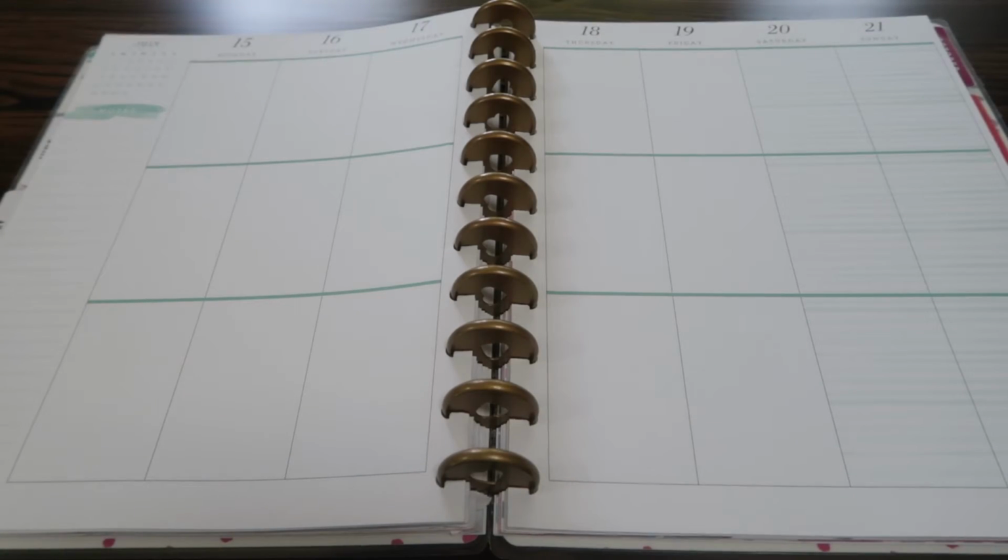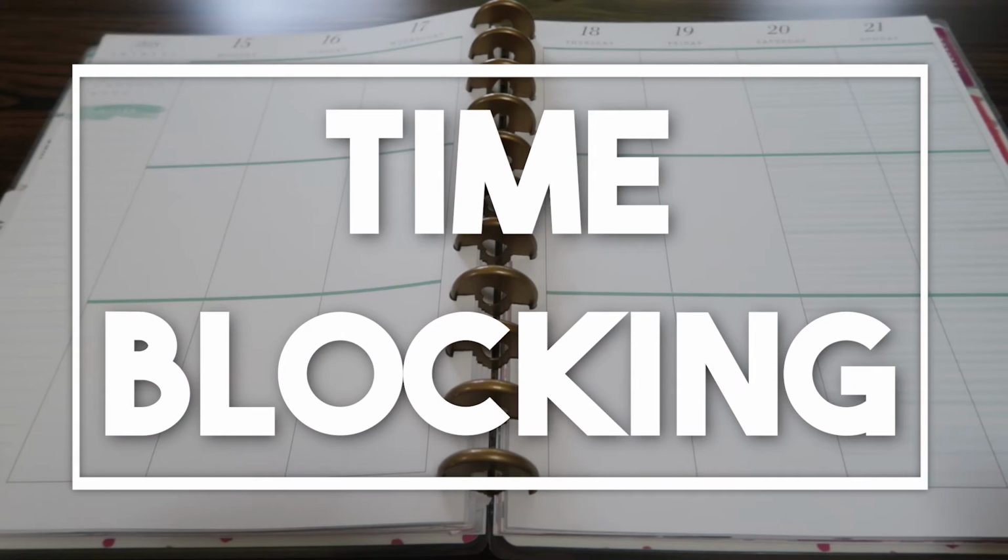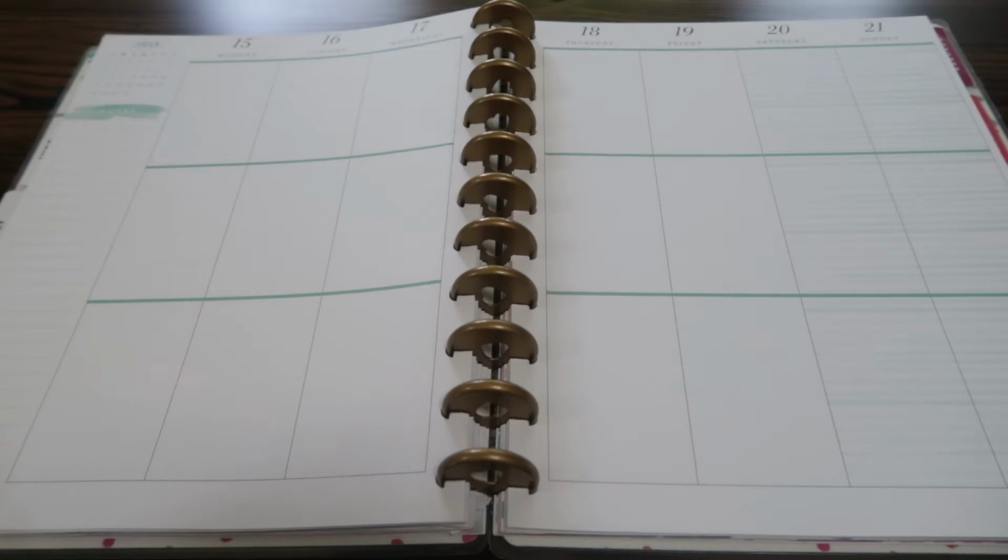So when I'm thinking about how I'm going to fit everything in to my week, I really think about time blocking. Now, I haven't researched time blocking a ton. I know it can be really helpful, but this just happens to be how I do it. So I think about open periods of time and closed off periods of time.